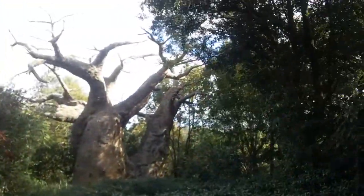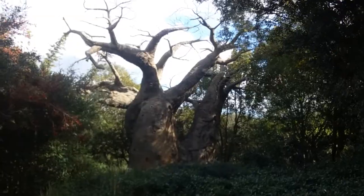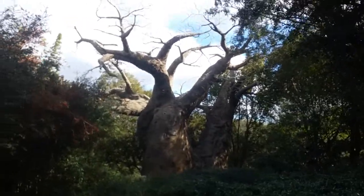At first, over to the right, there is a baobab tree. It's also known as an upside-down tree, as it kind of looks like it has roots on the top. And the baobab tree can be leafless for up to 9 months of the year. That way it can conserve water.